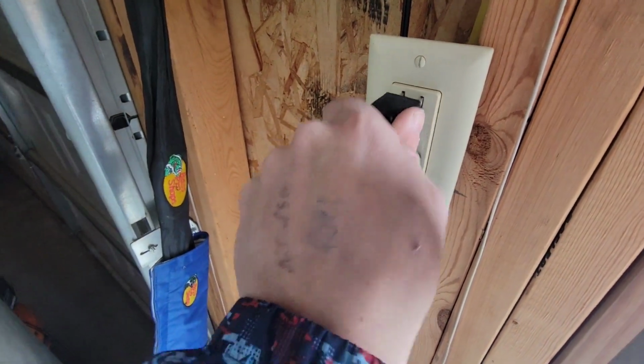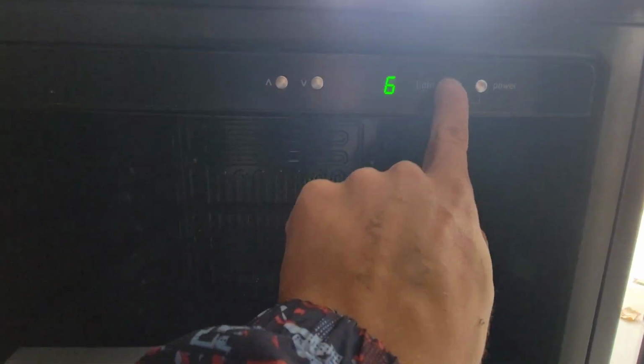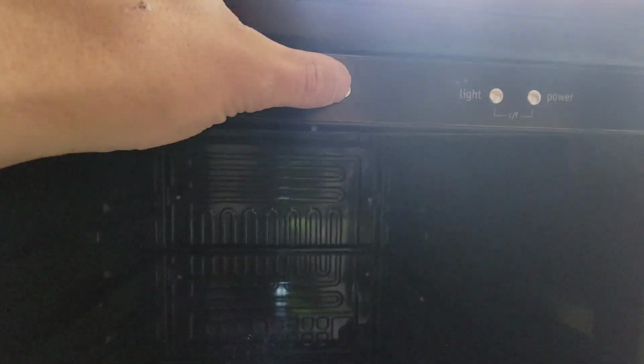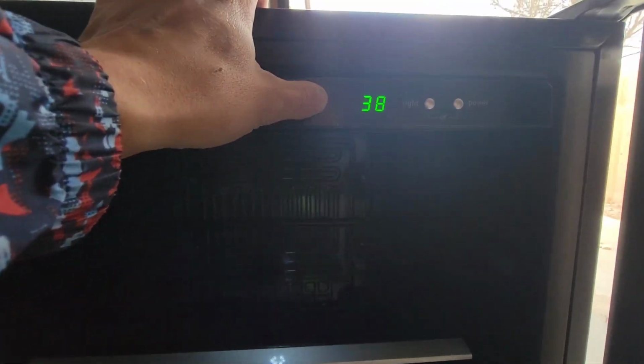All right, we got it. All right, let's see what we got here. Look at that. Holy cow. Okay. Well, it functions. Power, light. Oh wait, light? Oh, it does have a light. All right, and then temperature. Let's get this down pretty low. Bear with me. And we'll come back here in a little bit and see if it's actually working.